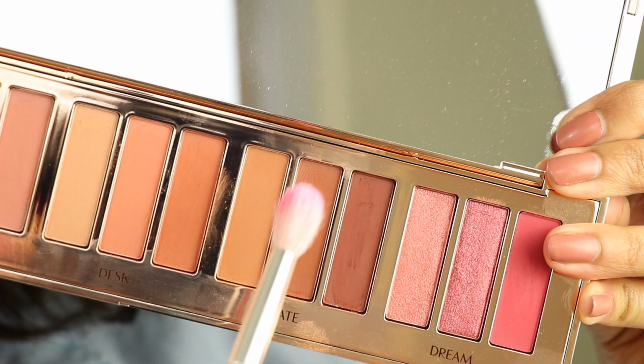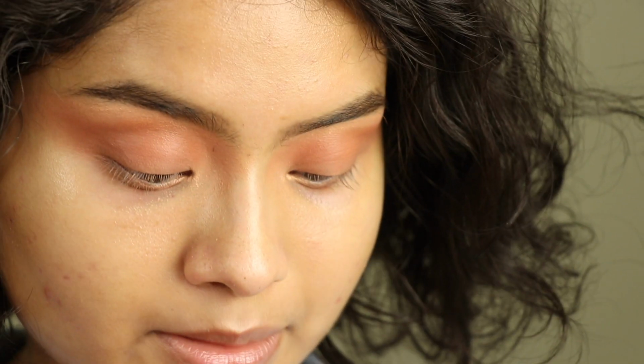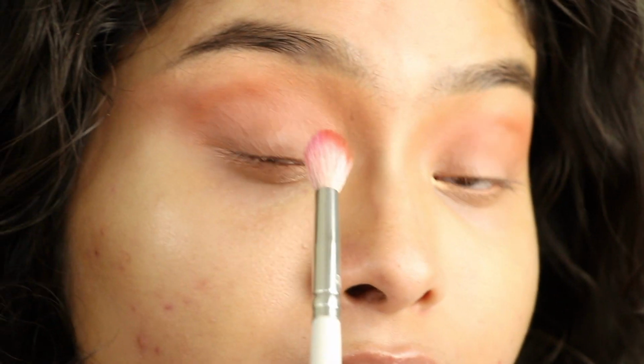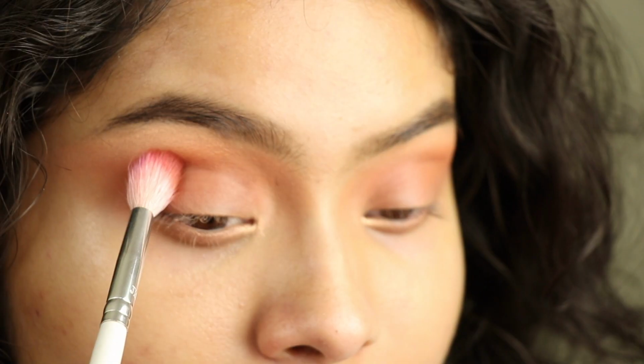I'm gonna take a more tapered crease brush and go into a slightly more dark shade on Date. We're gonna tap off a little bit. This one is kind of messy, not the messiest palette, but kind of messy, and every time I'm fluffing off my brush, I feel like I'm losing $1. Goodbye, $1, bye. So I'm gonna concentrate it more on the inner portion of my eye.